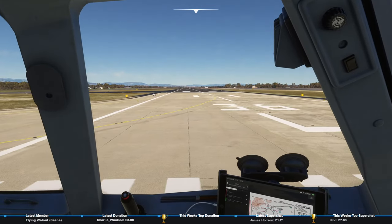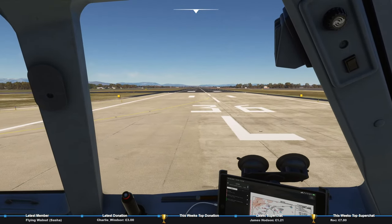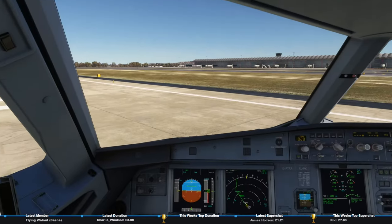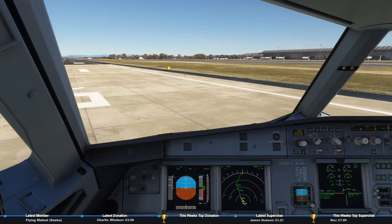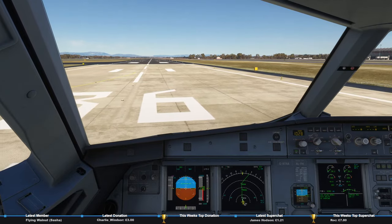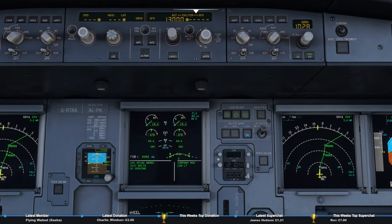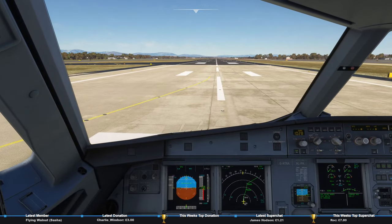Right. Let's go to Pamplona. Wish me luck on the Airbus departure. I think I've remembered everything. Right, just my timer. There we are. Let's go.